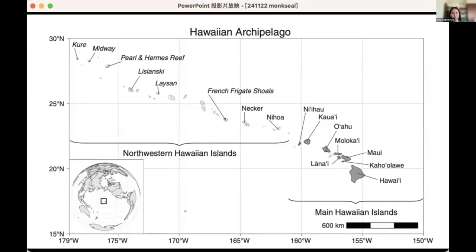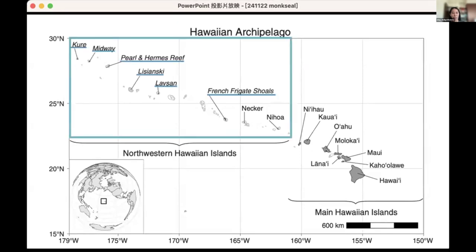This is the Hawaiian archipelago. The main Hawaiian islands, including Hawaii, Oahu, and Kauai, are at the east side of Hawaii. The northwestern Hawaiian Islands are a series of small islands from Nihoa to Kure. It's a very long series of islands. In this paper, the study sites are in the northwestern Hawaiian Islands, mainly on six islands: French Frigate, Laysan, Lisianski, Pearl and Hermes Reef, Midway, and Kure. These six islands are underlined in blue.